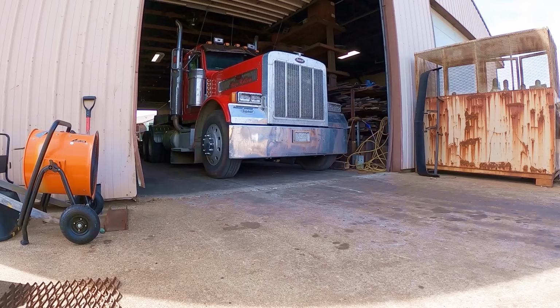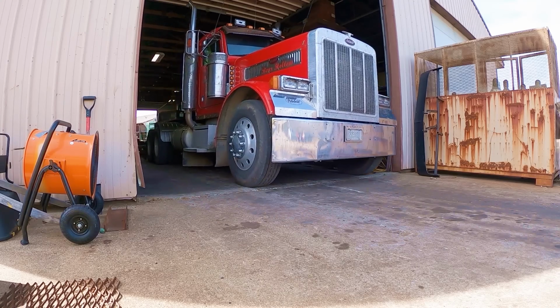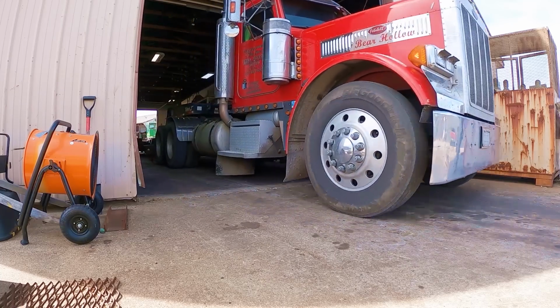Derek's truck is a 379 Pete, runs a C15 6NZ Cat motor. I forgot what happened. It was a head gasket. No, it was a crack. I can't remember. We sent it off. We got so much going on, we sent it off.